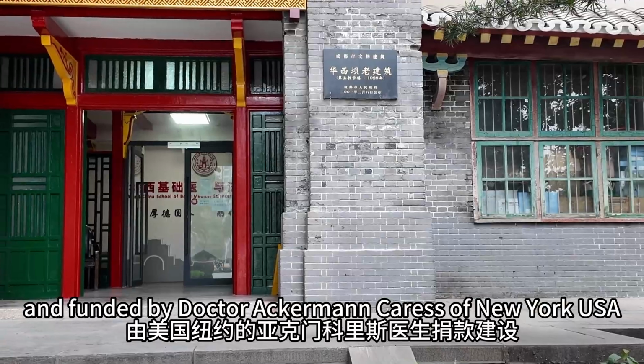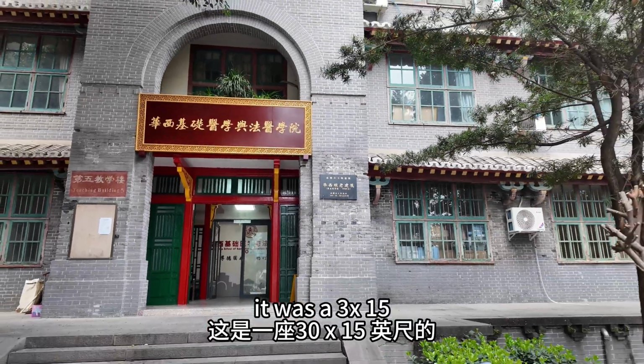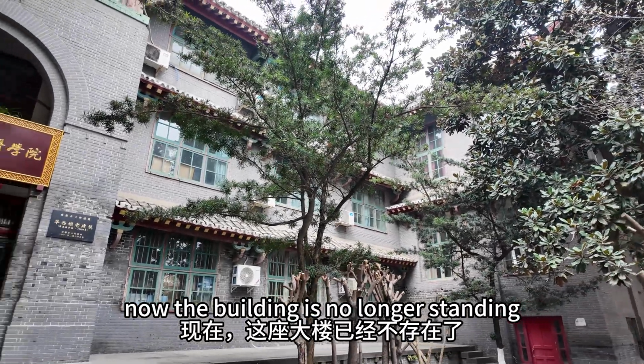The first building constructed at West China Union University was the Ackerman Building, completed in 1914 and funded by Dr. Ackerman Caris of New York, USA, in memory of her mother. It was a 30x15-foot medical and dental teaching building. Now the building is no longer standing.